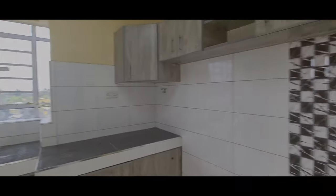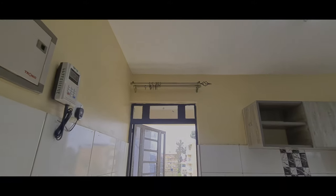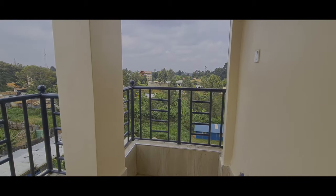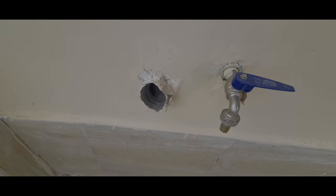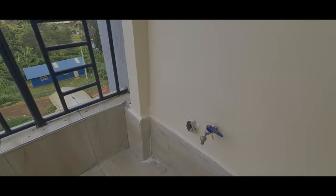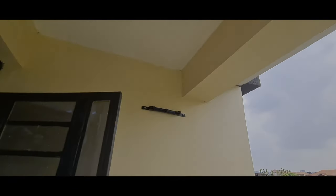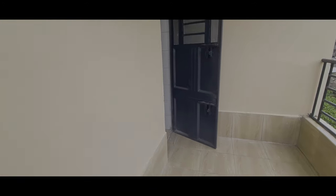Last we have a balcony. The balcony is huge, very huge. And then you can put your laundry machine here. The drainage for the laundry machine is that one, and the tap. And then you have your hanging lines over here. They connect to here. It's a very beautiful house.